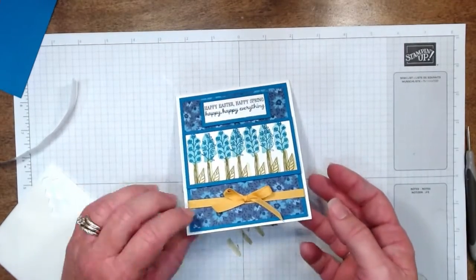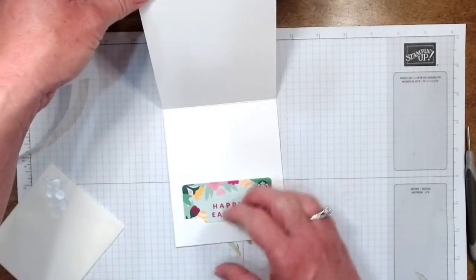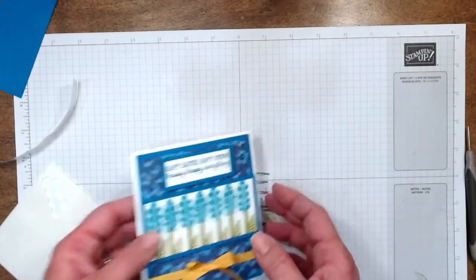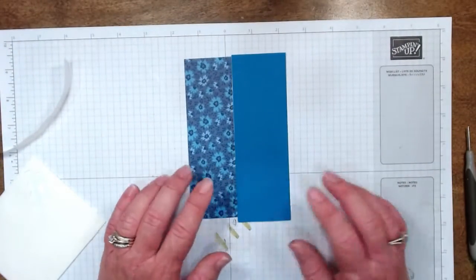Thank you for all the hearts and the thumbs up. I love it. You can write your sentiment on the inside. You have your gift card sitting right there. Super duper cute. So there's one last step to attach this to your bag.